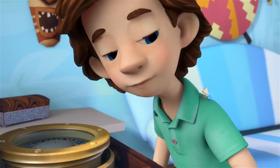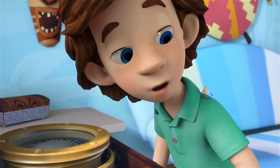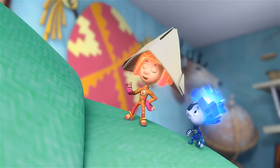Wow, amazing! I can't believe my eyes. It's a real ship compass. It's also called a marine compass.